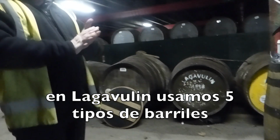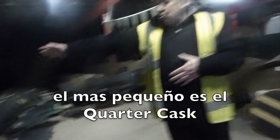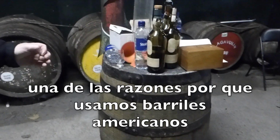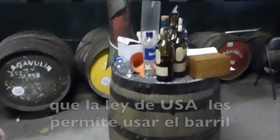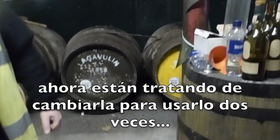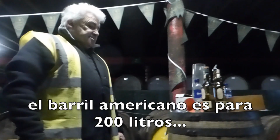In Lagavulin, there's 5 different sizes of casks that we do. The smallest one is here, a quart cask. It holds 100 litres. The next one we've got here is an American barrel. One of the reasons we do use American casks is the law in America says they can only use a cask once for bourbon. Just now they're trying to change the law so they can use the cask twice.